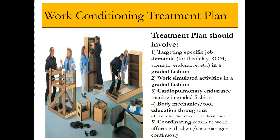It includes these 5 different parts. Targeting a specific job demands in terms of the flexibility, the range of motion, strength, endurance, in a graded fashion. That's a big part of it. It has to be graded. Starting at one level, where they're kind of beat up and sore, and as they get better, you're going to get them stronger and stronger and more flexible, and they'll get greater endurance. You're building them up gradually over a series of levels.